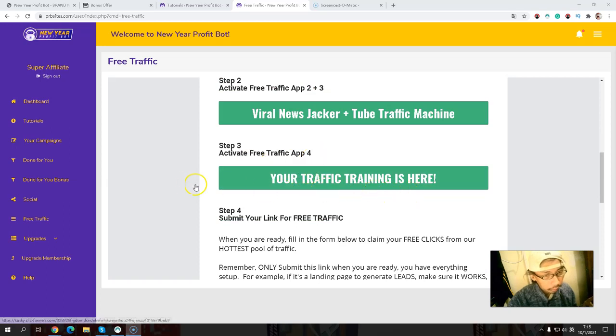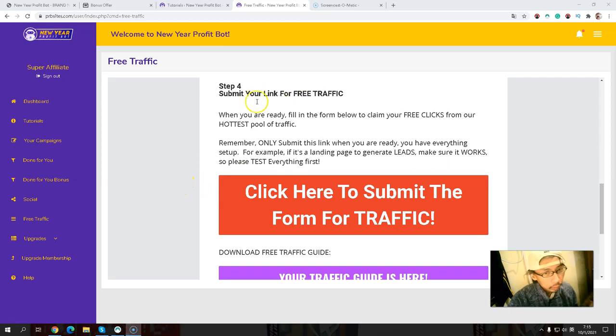Do this when you are ready. Fill in the form below to claim your free clicks from our hotlist pool of traffic. Remember, only submit this link when you are ready and you have everything set up. For example, if it's a landing page to generate leads, make sure it works. So please test everything first, before you click this button to submit the form for traffic. And then download the free traffic guide.